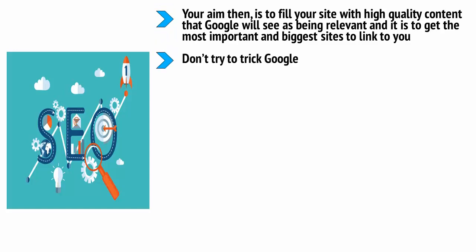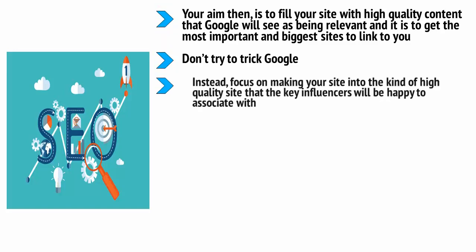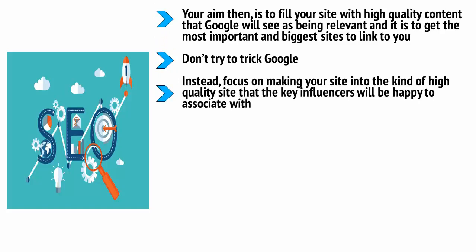Don't try to trick Google. Don't try to spam Google. Don't try to keyword stuff, repeating the search phrase in your content over and over again. And don't pay people to share your links. Google is smart enough to catch you, and you will be penalized. Instead, focus on making your site into the kind of high-quality site that the key influencers will be happy to associate with. Does your brand look as good as the top competition on the web? If not, then you need to work on that.